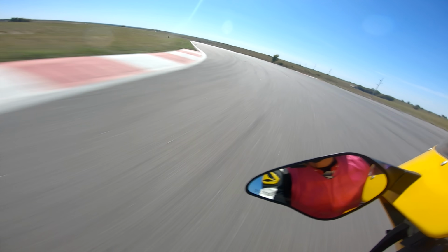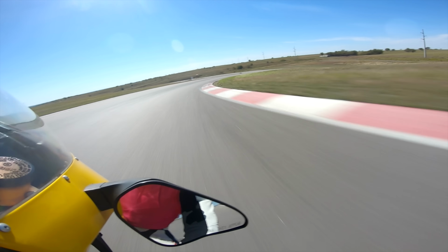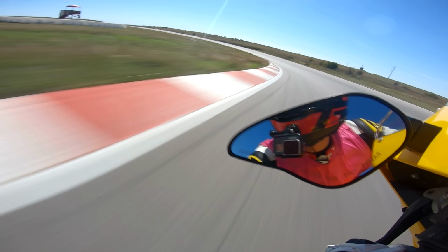Cooling down here a little bit on this half lap. About to pit in. I'm tired, guys. This thing has worn me the hell out. Holy crap.